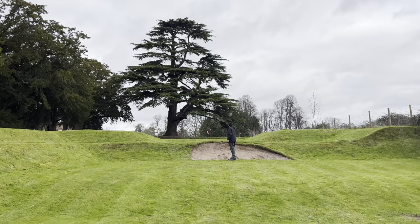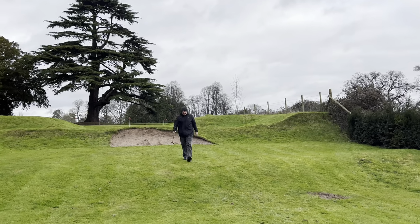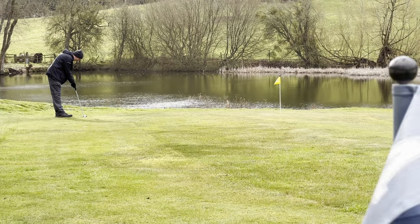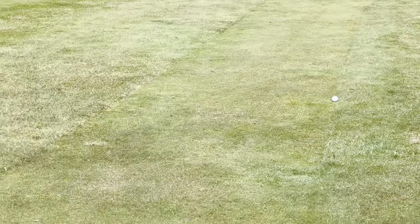Did you get out? Yeah, I did. Well done. Thanks. Well done. Are you happy about that? Go on then, ready. There's the hole, and there's his ball. So about 50 yards.